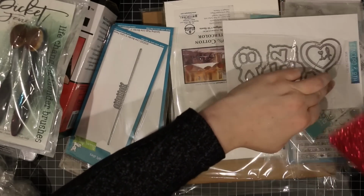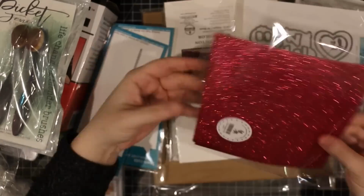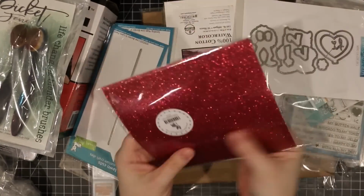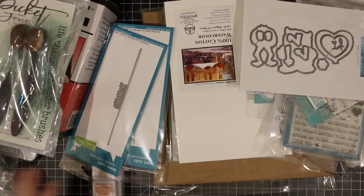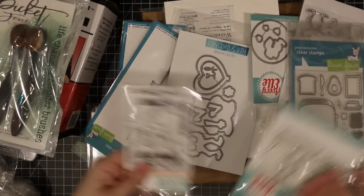So I've been slowly working my way towards having full packs of every single color, so that I'm not feeling like, oh, I can't use this, I don't have enough of it. So I got a bunch of that. I got literally a whole pile of mess here.